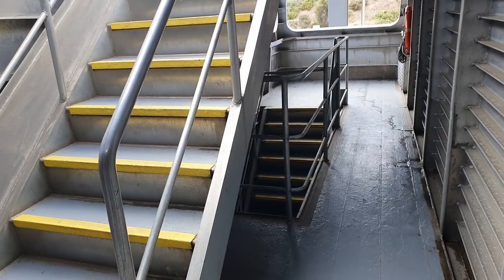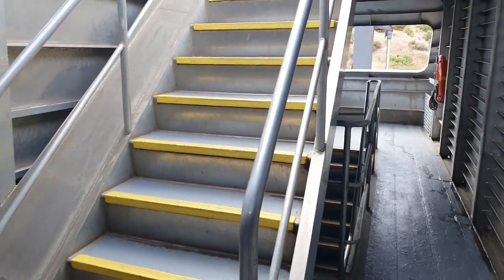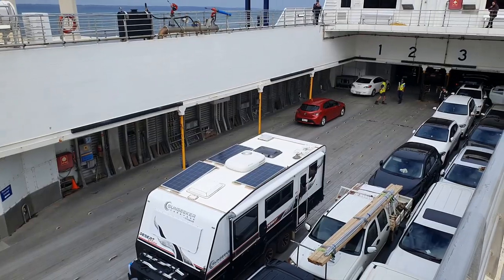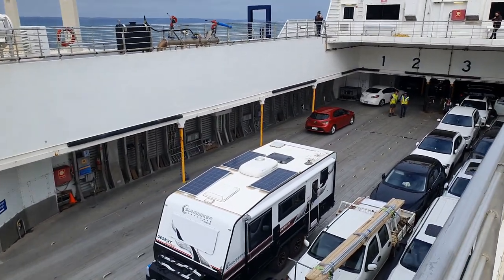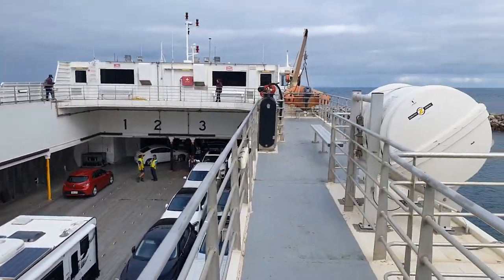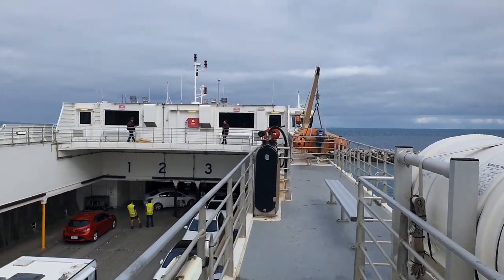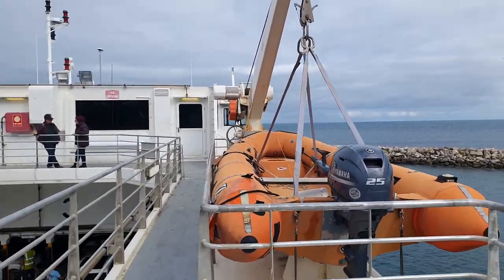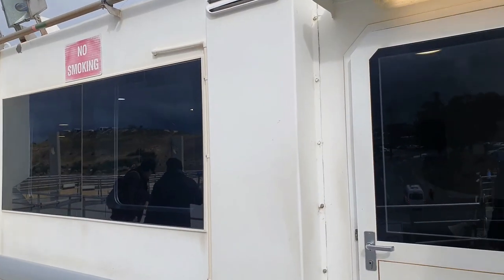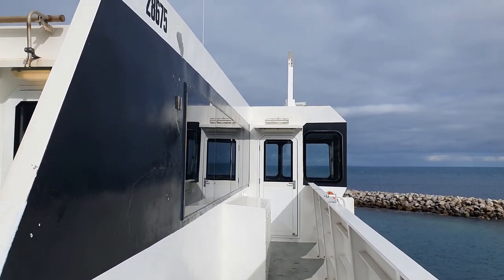The lower deck of this ferry has a car park, as I told you earlier. And now I'll explore the upper deck. This is the upper deck where we can walk, but nothing in particular. They have one lifeboat also here. This much portion is for passengers, and this is the cabin for the crew.